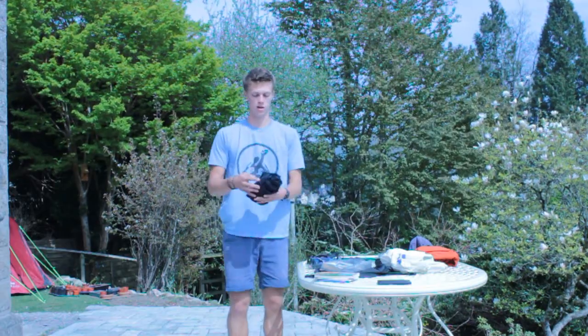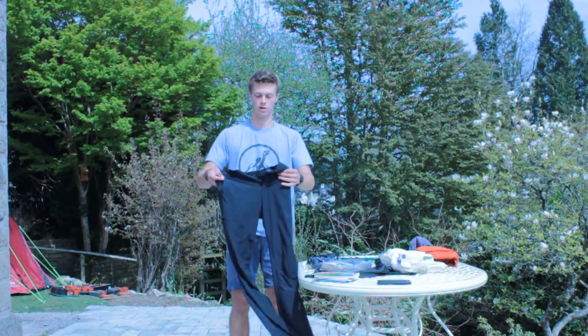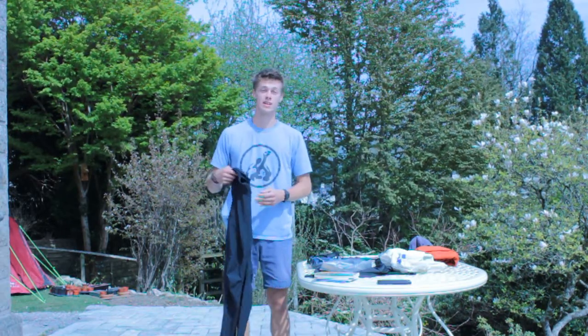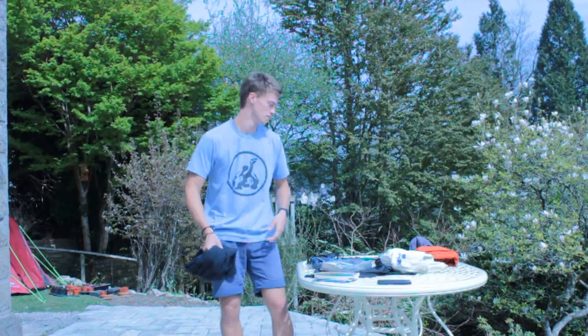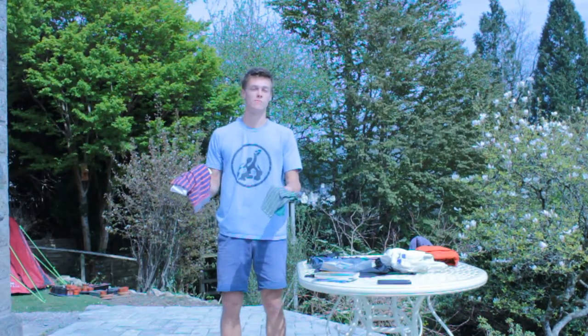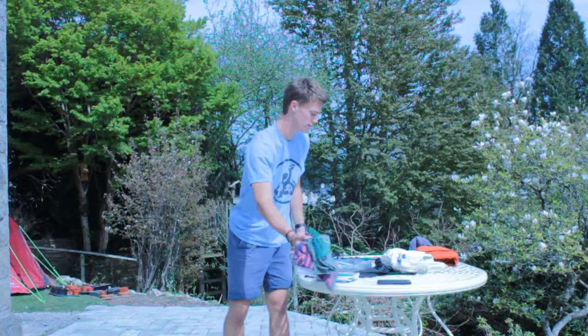I also brought a pair of trousers for the mornings and the evenings when it gets quite cold. You're often waking up pretty early in the morning to get going and it can be freezing, so I'd highly recommend bringing at least 1 pair of trousers. Underwear, I bought 3 pairs of ordinary boxer shorts. They were absolutely fine. 3 is plenty enough.